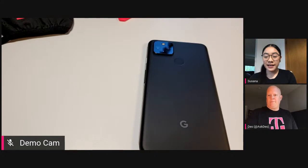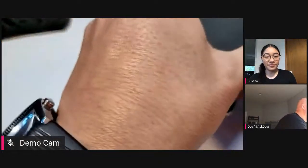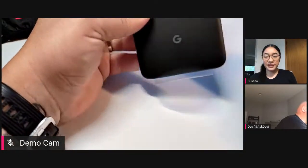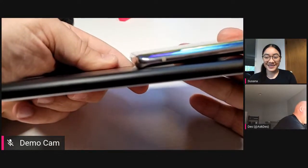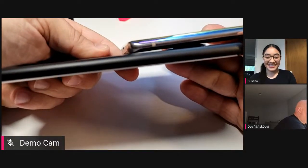People are asking, is the Pixel a bit wider than the devices? There they are. About the same. I'd say about the same. It's actually quite thin. That's the one thing I really noticed about Pixel, it's super, super thin. I don't know if that's even going to come through for you guys there. How's that look? Yes. Yeah, I should have used the taller tripod. Let's go ahead and finish the unboxing, and then we'll come back to that.